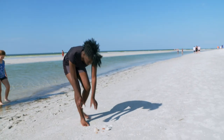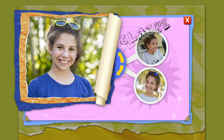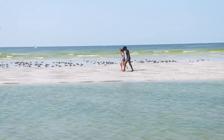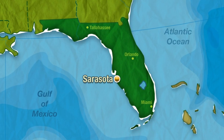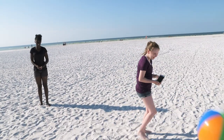Oh, it's so pretty. Look at the little display. My name is Claire. The areas of science I'm most interested in are veterinary science, technology, and I enjoy math. It's alive. It just moved. Oh, there we go. Sarasota is located on the west side of Florida, right by the Gulf of Mexico. It has super soft sand and it's beautiful. Watch out.